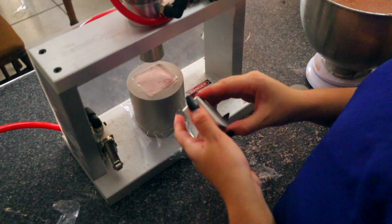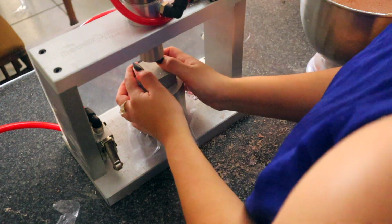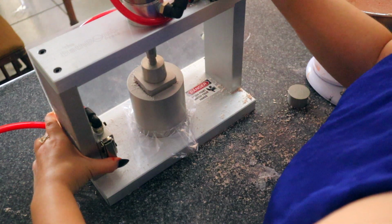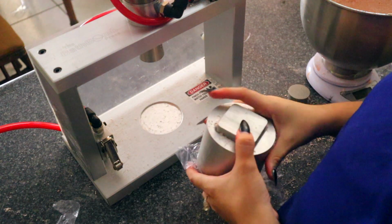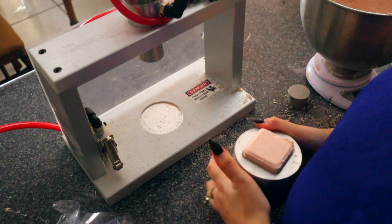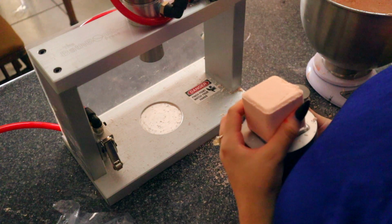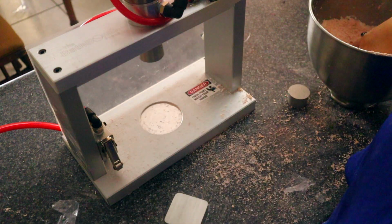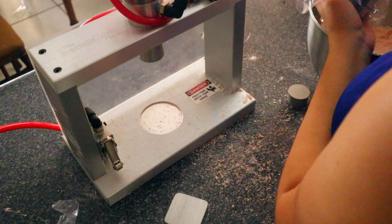Along with quite a few new goodies, I'm also going to be making a second batch of the square ones with lavender scent. Super cool. So bath bombs are not going to be one of the main things that are always in the shop.